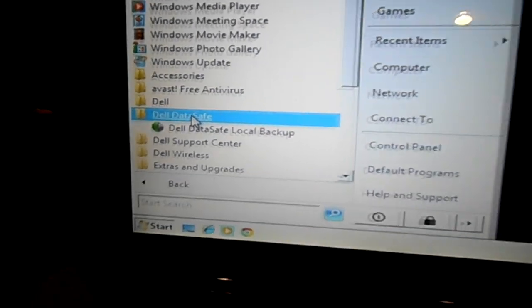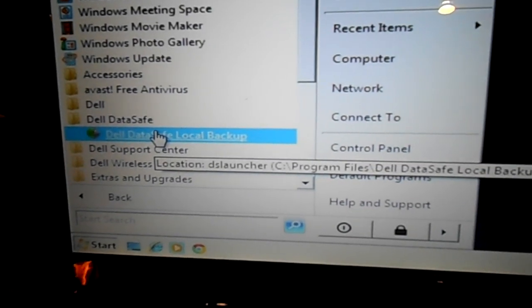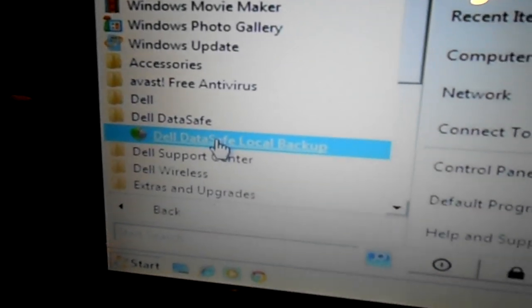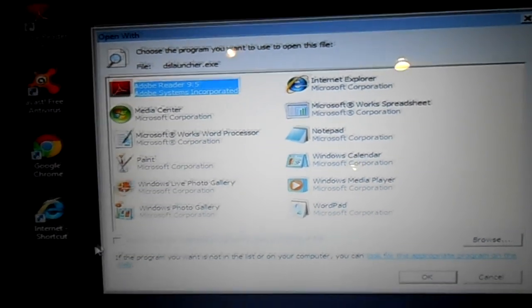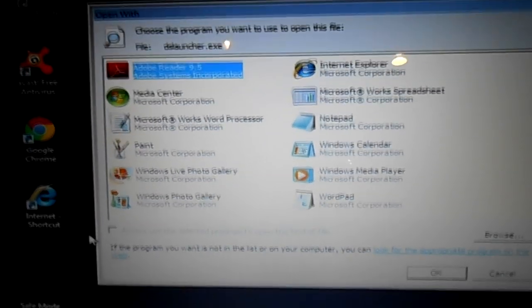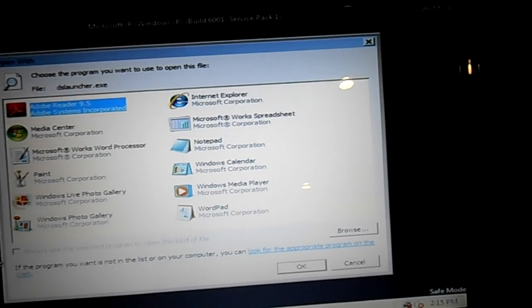Okay, underneath that there's this one. It's the Dell Datasafe Local Backup. Let's try that. Click on that. Okay, it's asking me what kind of a program I want to launch this with, and it's an .exe file. So that is not a good sign.